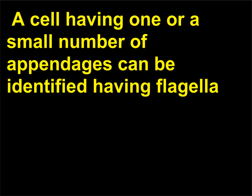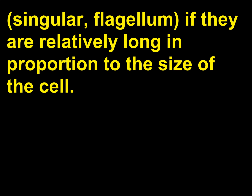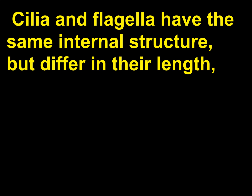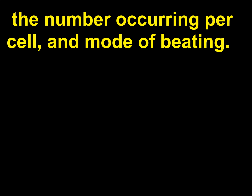A cell having one or a small number of appendages can be identified as having flagella, singular flagellum, if they are relatively long in proportion to the size of the cell. If the cell has many short appendages, they are called cilia, singular cilium. Cilia and flagella have the same internal structure, but differ in their length, the number occurring per cell, and mode of beating.